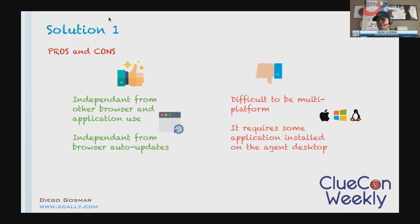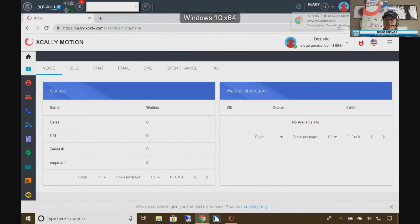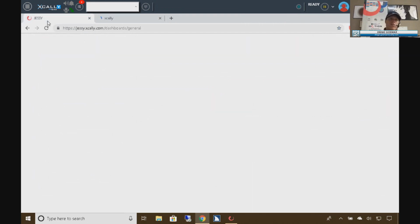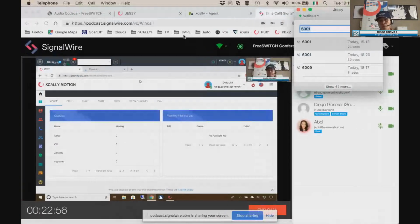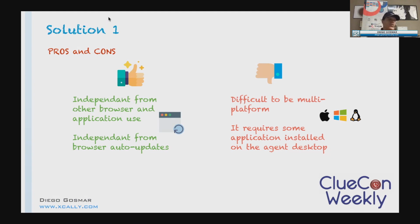In terms of disadvantages, it's more difficult to be multi-platform. So what you have seen here, yeah, this is a Windows application. So the telephone bar shown here is designed for Windows. If you want to port it to a Linux machine, or maybe a Macintosh, of course, you need to work a little bit in terms of porting. It's not as easy as WebRTC. And the other disadvantage is that it requires, of course, an application to be installed on your desktop computer. So agents will need to manage an application.